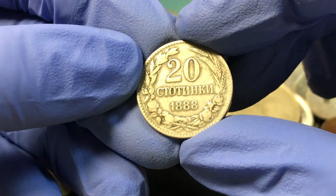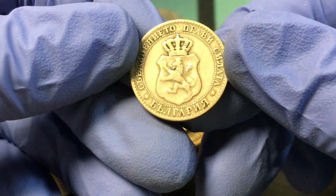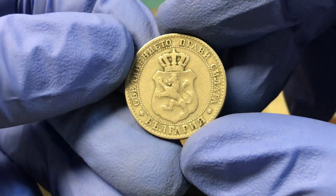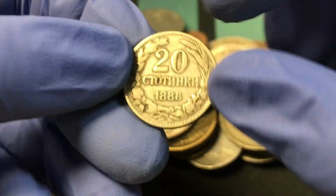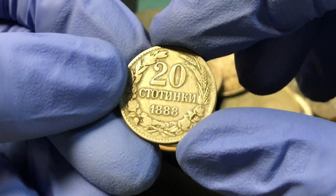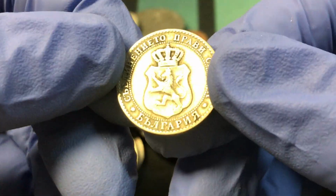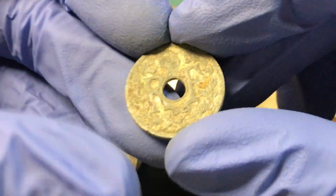This one looks really old, though. 1888, 20, probably Stotinki, from, my guess is Bulgaria, but what a coin. I mean, I've never seen this design before. I just recognize the Cyrillic lettering. You know, I know that's not the pronunciation, but that's definitely a special one for me to pull out. Just super neat.